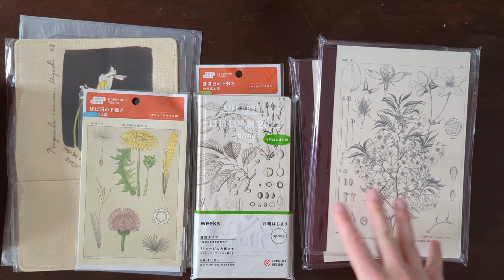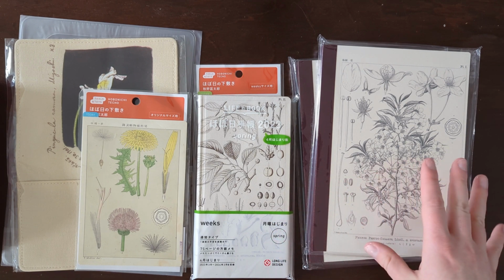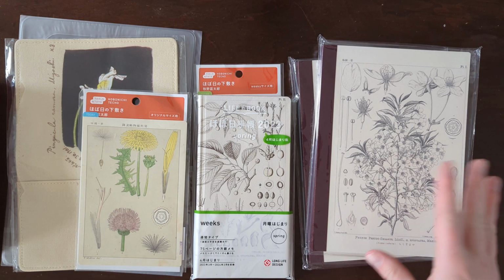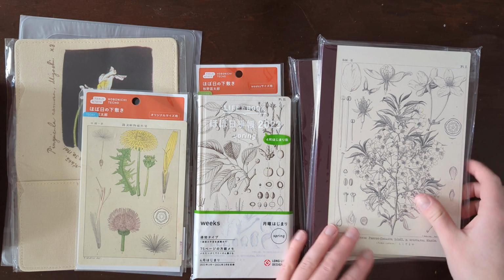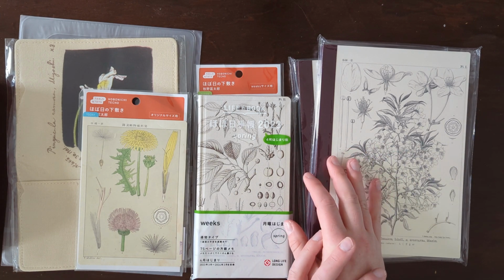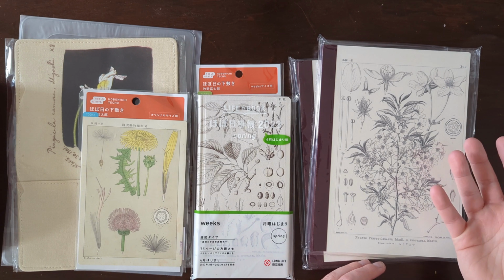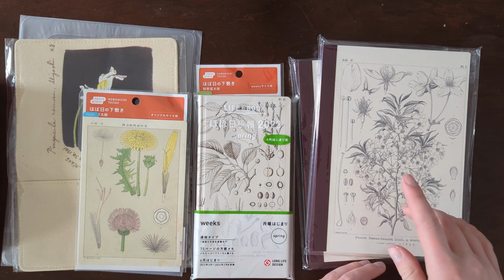I have a couple of botanical illustration inspired tattoos. There's one that's a work in progress right now. And so when I saw this collection, I got it. I had to get it. I didn't have to get it. I decided to get it.